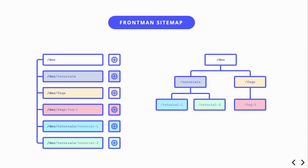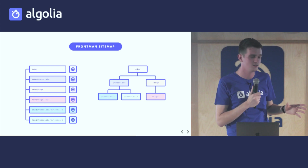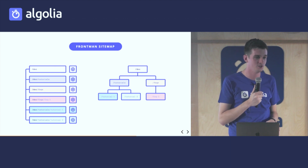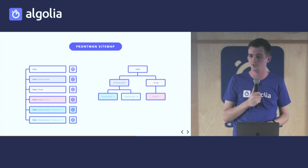Now, if we go back to the Frontman sitemap, because we know which nodes we want to get, we want to get /tutorial1 and /tutorial2. And we know that these two tutorials, they belong to the /doc/tutorials node. So all that we have to do in Frontman to achieve the same effect is point to the /doc/tutorials node. So it's one step to get the tutorials. No matter how big our sitemap gets, it will always be one step. So that's a constant time complexity, which is performance-wise way better than a linear time complexity.